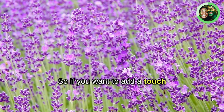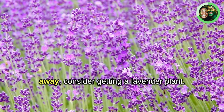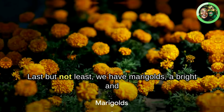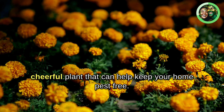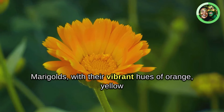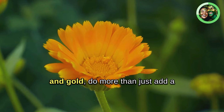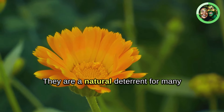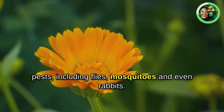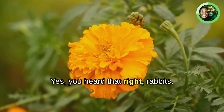So, if you want to add a touch of beauty to your home while keeping mosquitoes away, consider getting a lavender plant. Last but not least, we have marigolds, a bright and cheerful plant that can help keep your home pest-free. Marigolds, with their vibrant hues of orange, yellow and gold, do more than just add a splash of colour to your home. They are a natural deterrent for many pests, including flies, mosquitoes and even rabbits. Yes, you heard that right, rabbits.